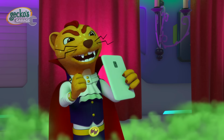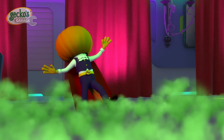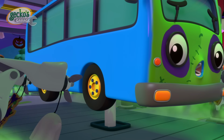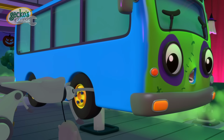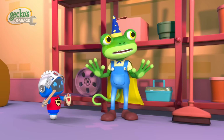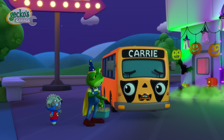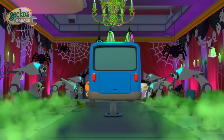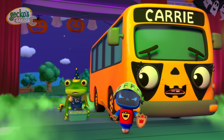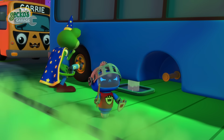No, Sly! You overgrown pumpkin patch! In trouble. Come on, Blue. Barry's in danger. Show us the way. Huh? Spooky screwdrivers. Let's get you out of here, Barry. Thanks, Blue. You really are my knight in shining armor.